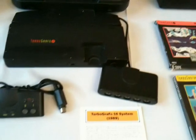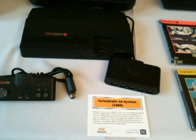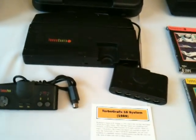And of course, here, guys, we got the TurboGrafx-16. It's one of the best consoles, in my opinion, honestly. Of course, a big old humongous carrying case right there. That was Ray B's favorite system I heard back in the day. Yeah.